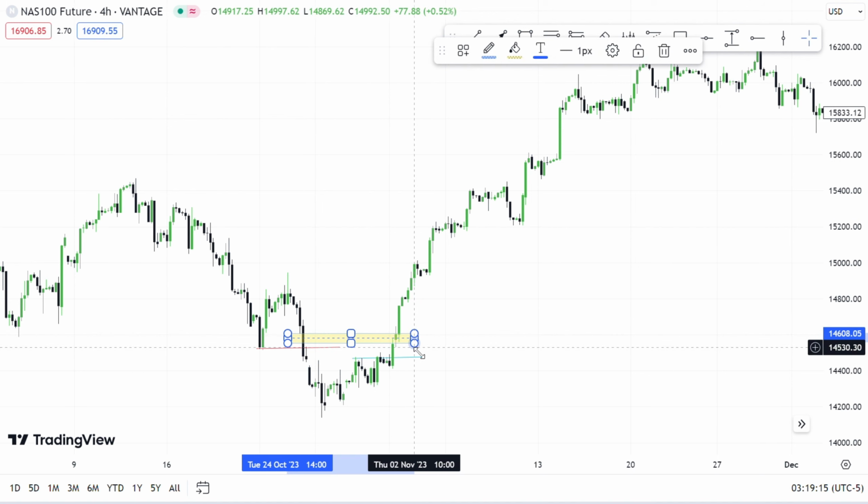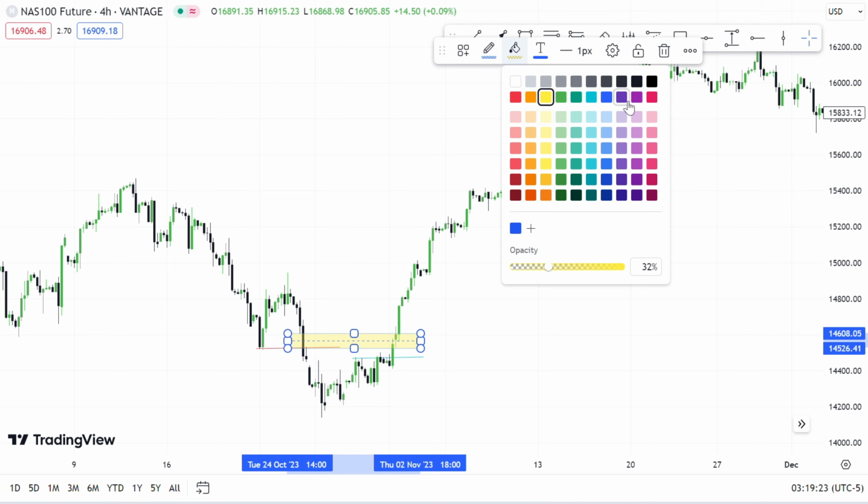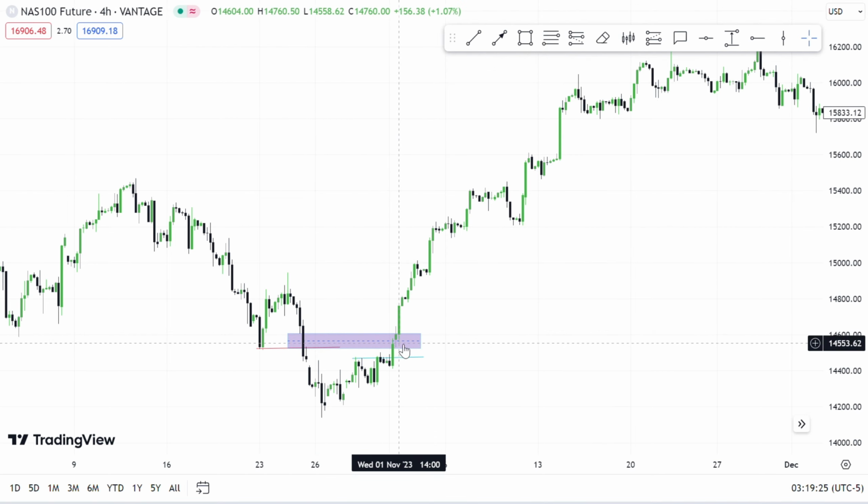a 4-hour, what is this? A 4-hour SIBI. In that 4-hour SIBI, right here, we violated it. After violating it, we used it as an inversion fair value gap and continued going up, as you can see, which confirms even further the buy model.